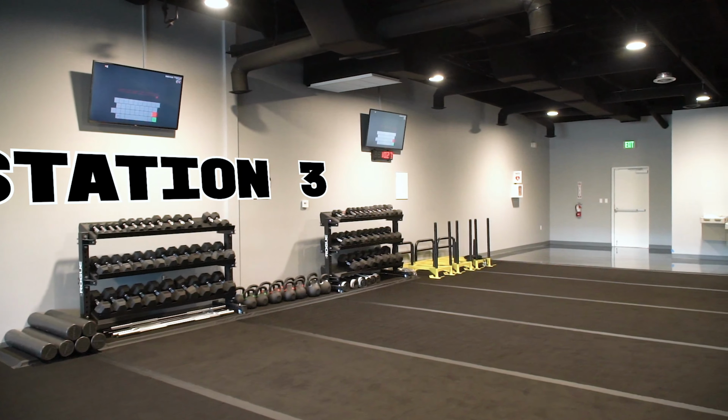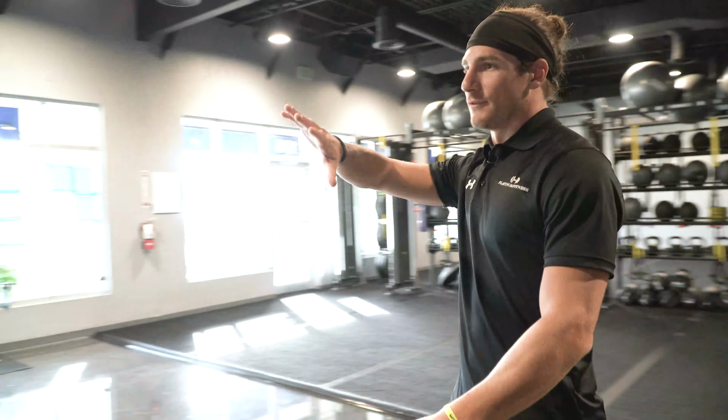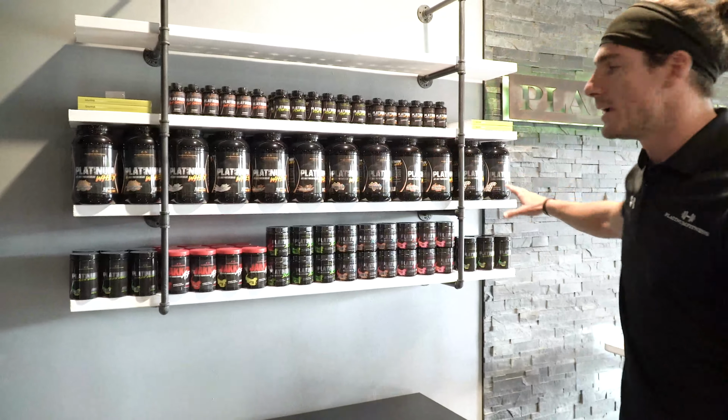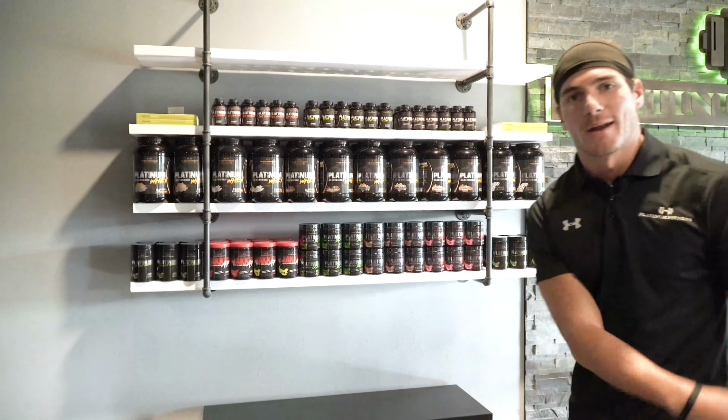You will switch back in to your outdoor shoes, your sandals, whatever it is. And then we are gonna hop over here. If you need supplements, you can grab them on the way out. So this is where all of our supplements are gonna be. On the other side is where our Platinum Fitness merch is. All you have to do is grab one of the trainers. You can grab Chris at the front desk. Let us know whatever supplement or merchandise item you are getting, and then you'll have a great day.